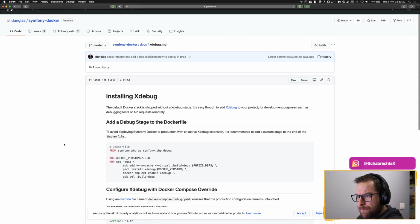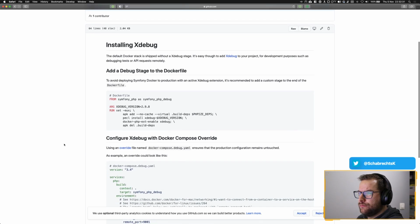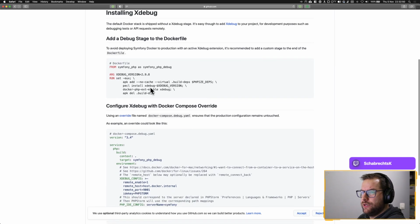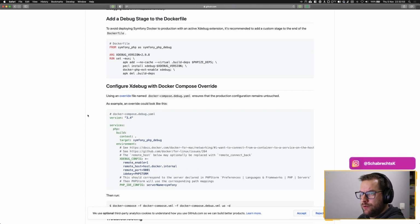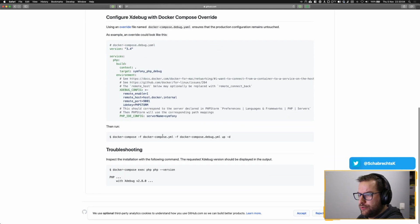Installing Xdebug. Super handy. So add a debug stage. This I can understand, but I don't know the details because I'm not fully aware of Docker. Then you add Xdebug. You configure it. So you don't touch, of course, the new compose debug stuff. And then you run it with docker compose debug. So I guess the -f loads your config and you can select multiple. That's nice.